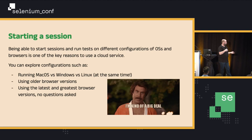You want Chrome 80, you got it. You want Chrome 82, I don't know about that. So using older browser versions is a big plus, but also using the latest and greatest versions. Is the next version of Chrome going to be, I don't know where we're at, 114, 115? What if you skip a version? That happens.